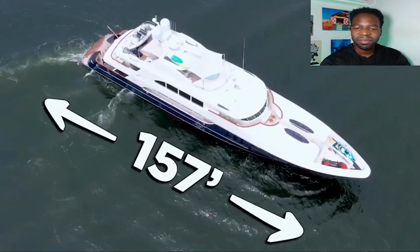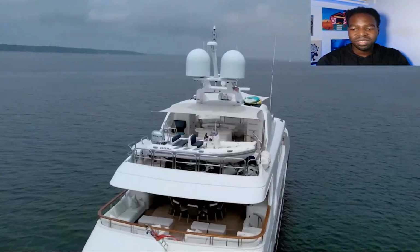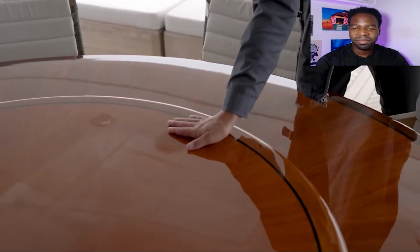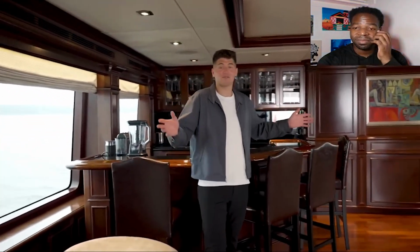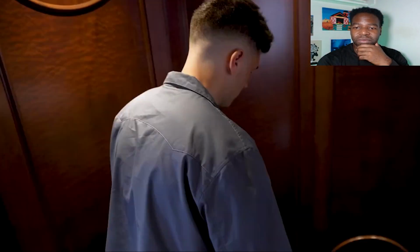At nearly 160 feet long, one of the largest boats Northrop & Johnson offers, this boat's got a lot of space. Before we eat, let's take a quick tour, starting with this jacuzzi right here. This massive outdoor dining room table has a huge lazy Susan so everyone can share their food. It's got automatic doors. This boat is 10 times fancier than my house. It even has this $100,000 TV in the living room.